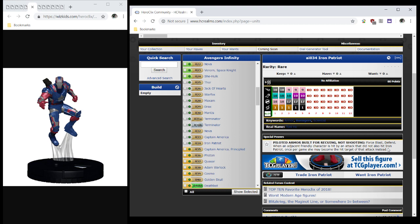Your opponent tallies it all up. I'm going to single target Pulse Wave the guy in front of Iron Patriot. And they perplexed up all their attacks, perplexed up their damage, all this kind of stuff. And they go, okay, I hit your dude. It'll be 5 damage Pulse Wave. You can't do anything about it.